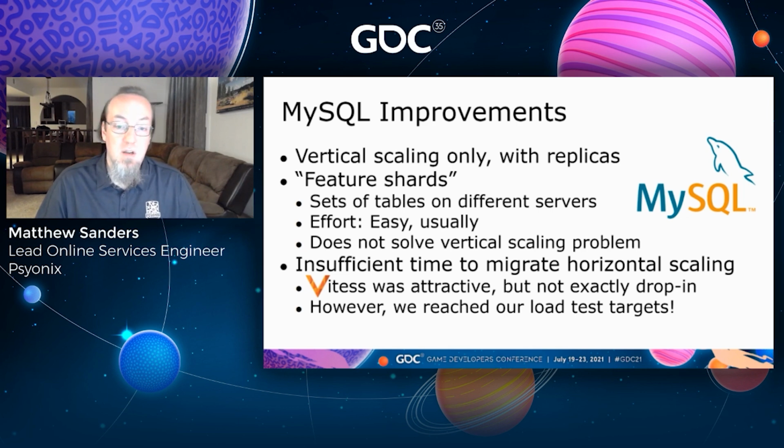Our best option over the years has been feature shards. This is where we move sets of tables to new servers. And it's relatively easy. Well, as long as you can identify a set of tables that can safely be separated out. Unfortunately, having all of our tables on the same server for many years has led to many tightly coupled features due to convenient table joins. We were left with a large core set of tables, including our largest overall tables, that could not be separated out without significant refactoring effort. Notably, this does not solve the vertical scaling problem, but does buy us a lot of headroom for each feature.